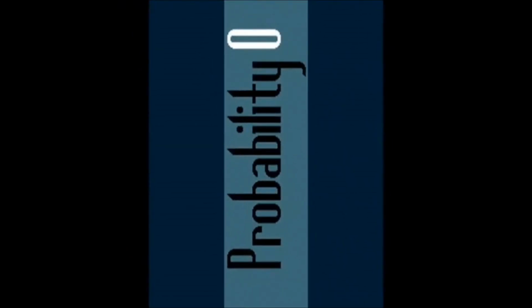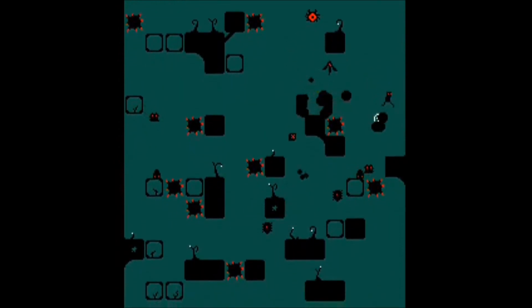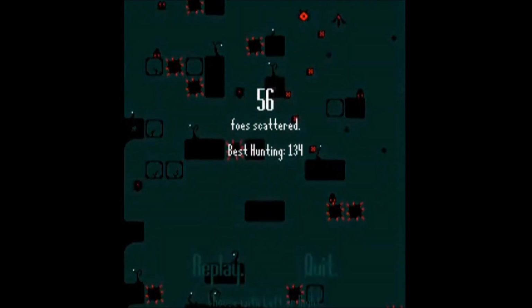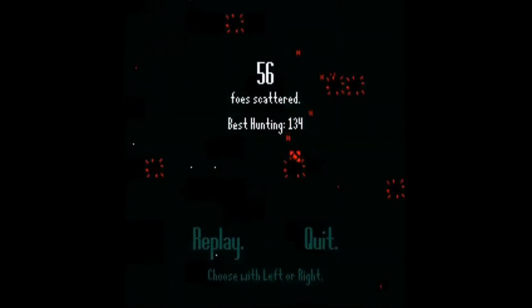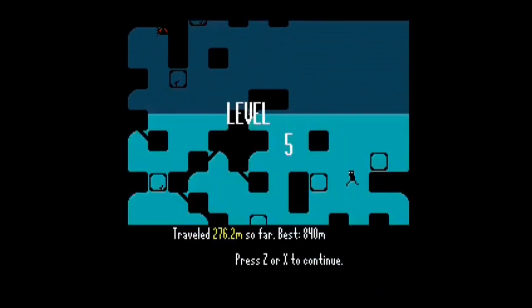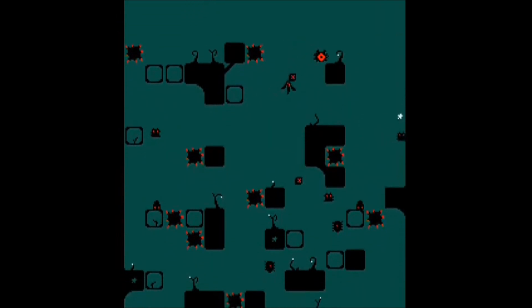Probability Zero by Draken, which is an endless descent game where, as we mentioned before, you use power-ups to choose your path, so gameplay changes every time you play it, and it's very strategic. You can only fall a certain distance, you have to move around. Sometimes you can break blocks, sometimes you can't. Sometimes you can kill anything by stepping on its head, and sometimes you can't, depending on the types of power-ups you've gotten along the way.